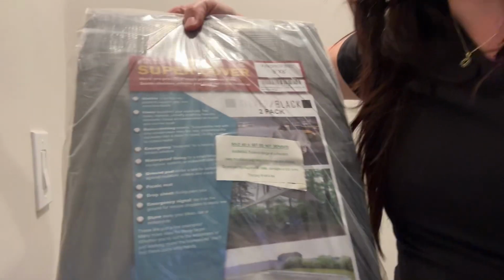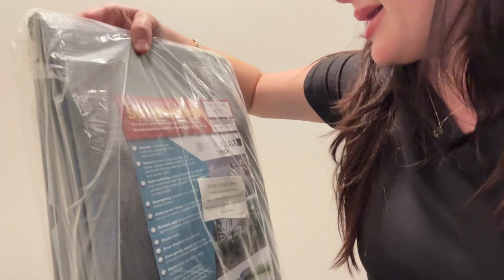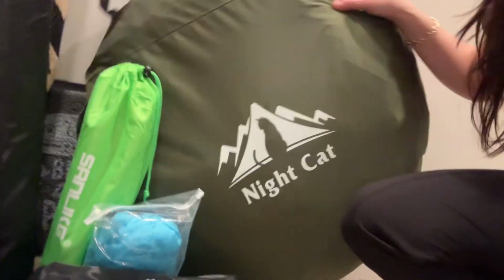And then I have these 2 tarps. They were like 2 for 1 kind of deal. They come 2 in a packet. They're 6 by 8, so that's gonna be good for laying on the ground so that it can protect the cat tent. See how it's called? It's called Nightcat. This is the pop-up tent, the tent that took literally 2 seconds to set up.